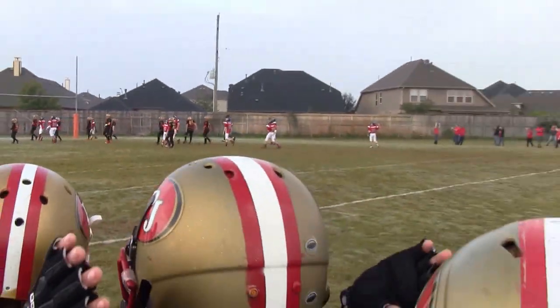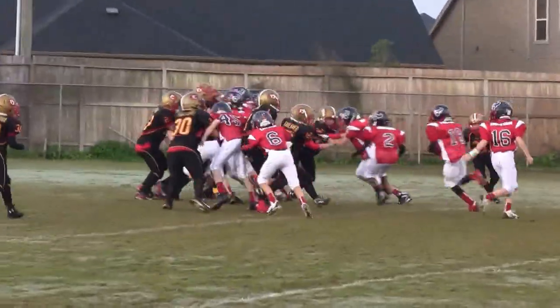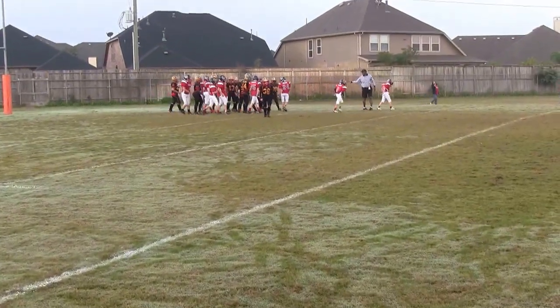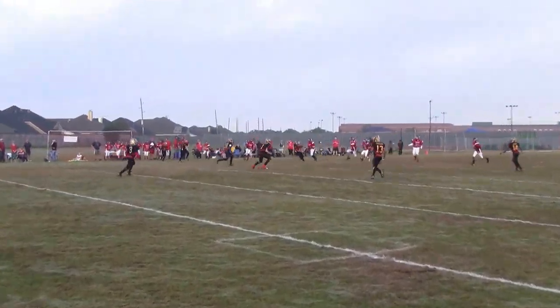15. That's a touchdown. Put the Texans up 6-0. There's the extra point attempt. It's no good. Score remains 6-0, Texans leading. There's 3 minutes left in the first quarter.